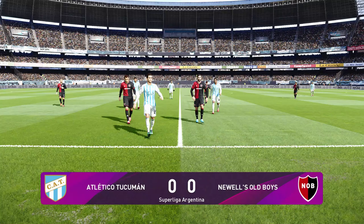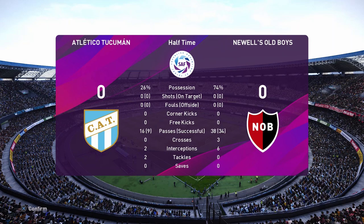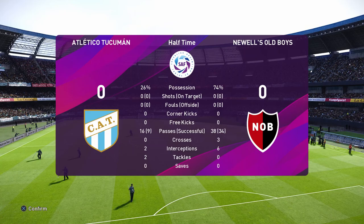Well, this has proved a very frustrating day so far, especially for the strikers. Nothing has been created for them. I think the service has been extremely poor. After 45 minutes, it is still goalless. A change, perhaps, after half-time. And we're off again.